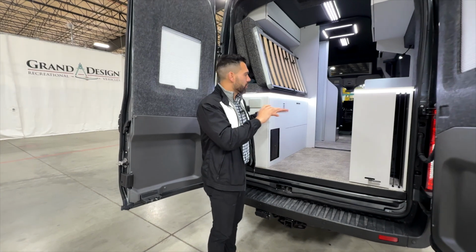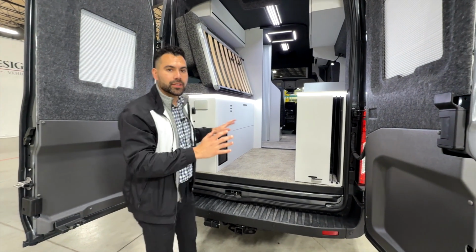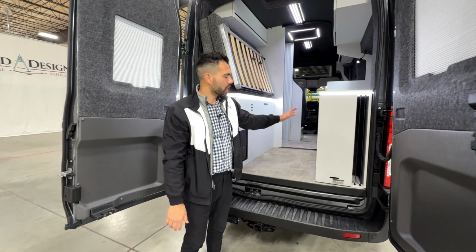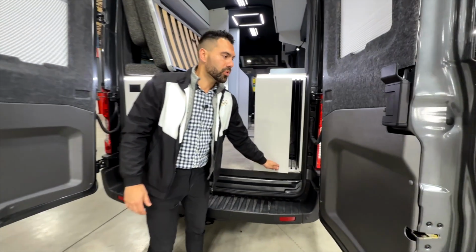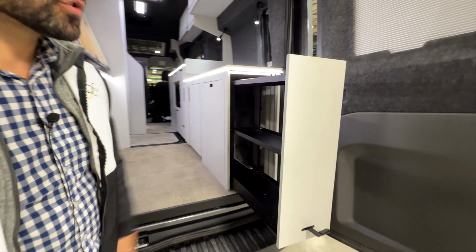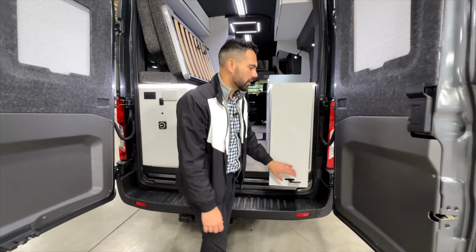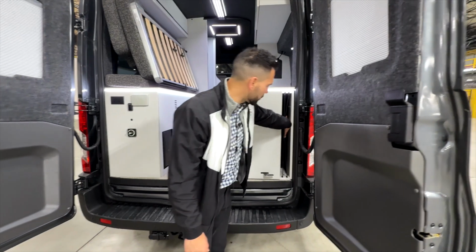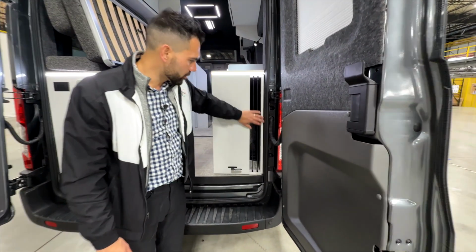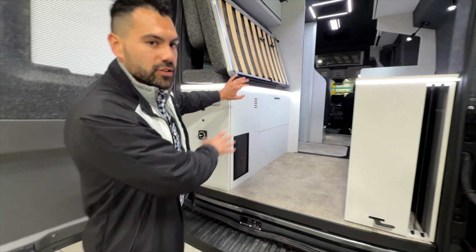Coming into the rear of the vehicle, you can kind of see the cargo area here. Wanted to keep it as clean as possible. This is our rear pull-out cargo tray. Lock in, lock out any heavier duty items that you want easy access to. We still want to give you easy access to all the space back there, so some nice bungees to hold your gear. This is our systems bed base.